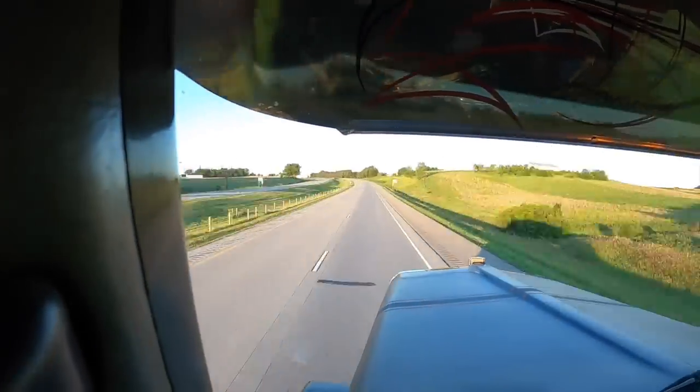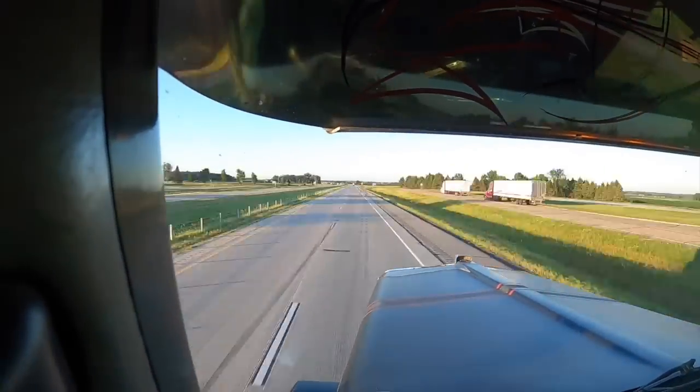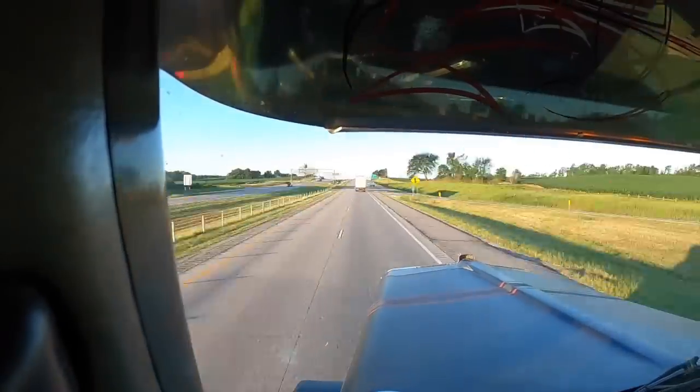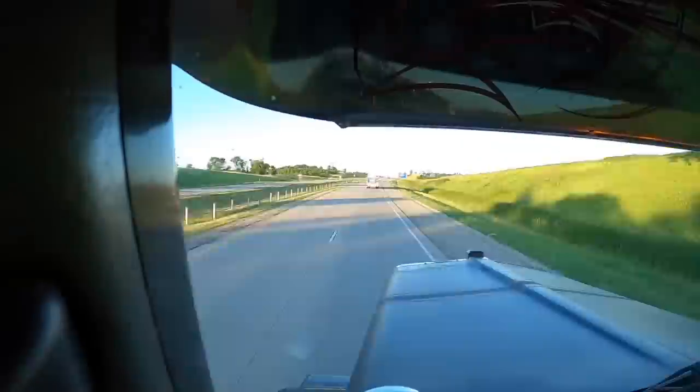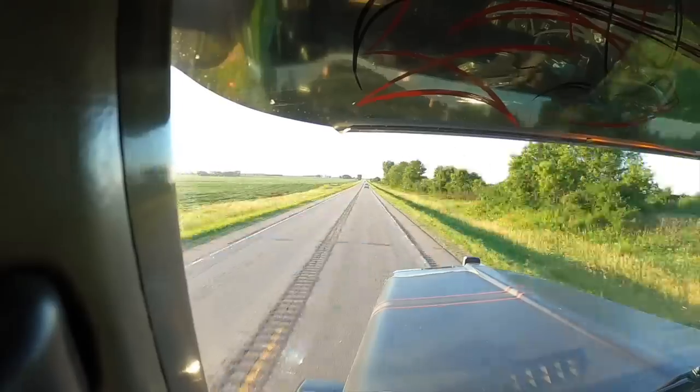All right, so let me give you a quick rundown of how this day is going to play out. Right now we are southbound with an empty trailer. We're headed to Northwood, Iowa. We're going to grab a load of CA50. That's an aggregate that's used in cement. And we're going to take that to Mankato, Minnesota, to a Cemstone location.